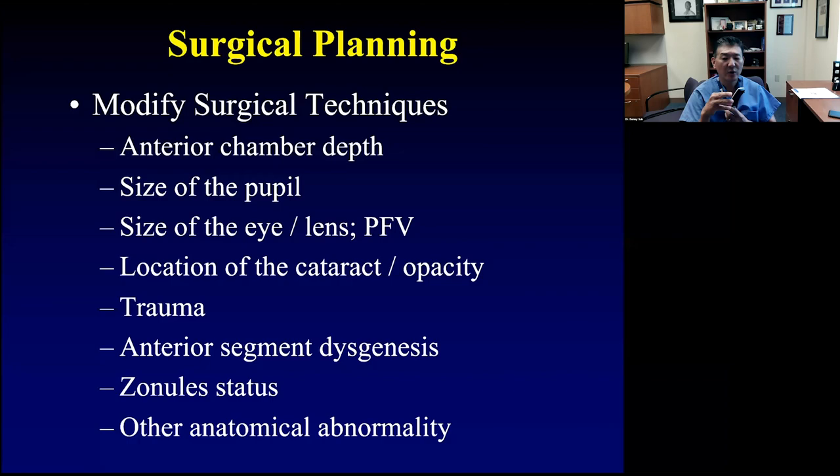Am I able to see the posterior capsule and appreciate the posterior lenticonus? So when I hydrodissect, is the posterior capsule going to be strong enough to withstand that pressure? Is there a significant trauma that affected the zonules? Is there a significant anterior segment dysgenesis? Is the iris healthy enough? Is there posterior synechiae? And I look for anatomical abnormalities. And after reviewing all these things in my mind, then I develop a surgical plan.